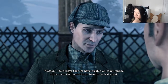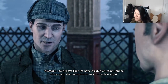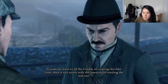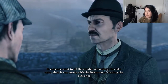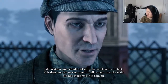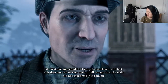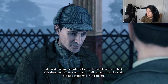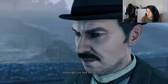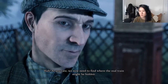Watson, I do believe that we have created an exact replica of the train that vanished in front of us last night. So, such a thing is possible. If someone went to all the trouble of creating this fake train, then it was surely with the intention of stealing the real one. Ah, Watson, you should not jump to conclusions. In fact, this does not tell us very much at all, except that the train did not evaporate into thin air. Although you half suspected it. At any rate, we now need to find where the real train might be hidden.